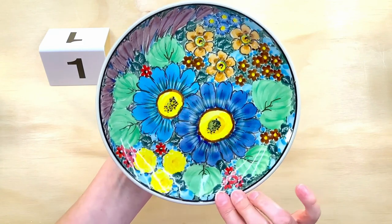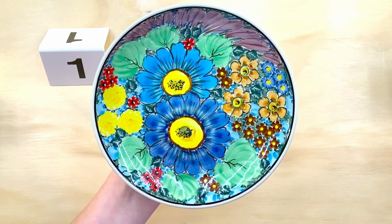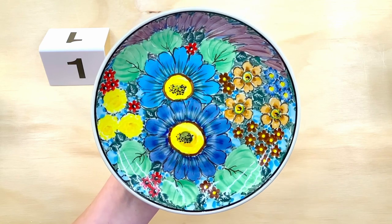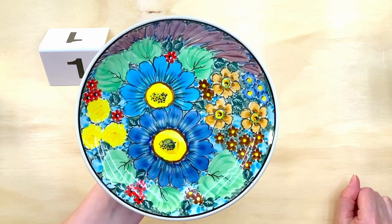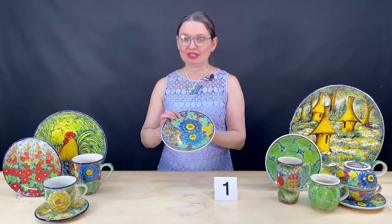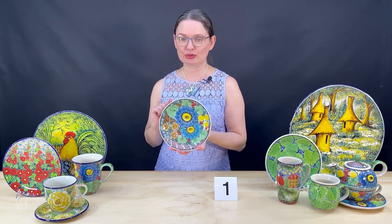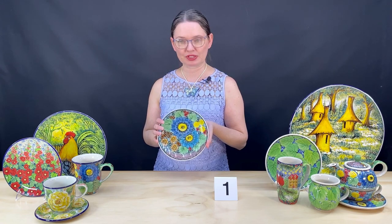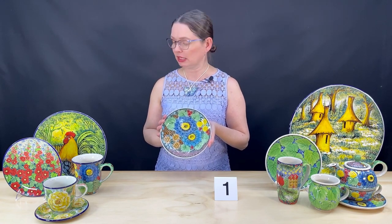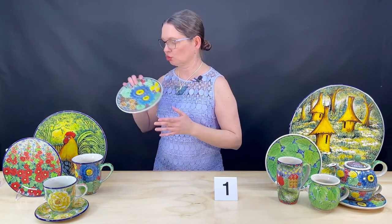This is a very time-consuming pattern, and you can imagine how hard it is to paint on paper, on canvas, but on ceramics, on the clay, it's even harder. And the colors usually don't look the same. So whatever you see right now, it did not look like this before the firing. So number one, limited edition dessert plate, 7¾ inches in diameter, designed by Miss Teresa Liana. And I will try to put it somewhere on the table.